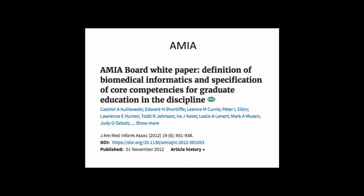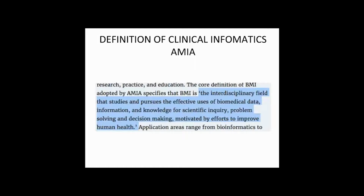Now, when you look at clinical informatics, where are we? We're right at the center of the health system, the intersection of the health system, information technology or IT, and clinical care. And where those three things come together, there sits clinical informatics. Now, going backward just a little bit in time, there was no such thing as a board certification in informatics. And AMIA, which is the American Medical Informatics Association, put together a white paper on what is informatics, clinical informatics, what is biomedical informatics, and what on earth do you need to know? What is the core material? If you learn that, you would be considered an informatician.